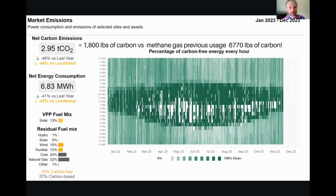Unfortunately, this tool doesn't exist anymore from our good friends at WattCarbon, who you should check out. But they had this nice little tool where I could upload all my data and it would give me a breakdown of what was going on. So this is year 2023. You can see how carbon intense my house was across the year and across the hours of the day. You can also see what the mix on the grid was throughout the year.